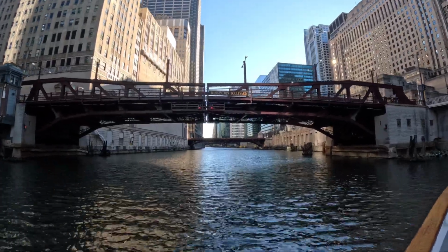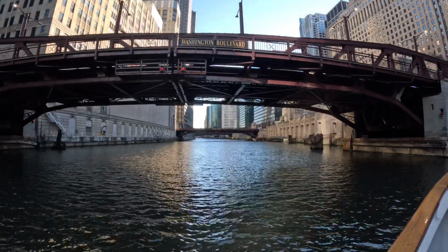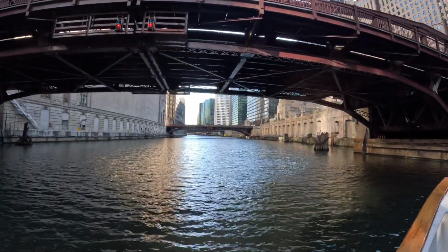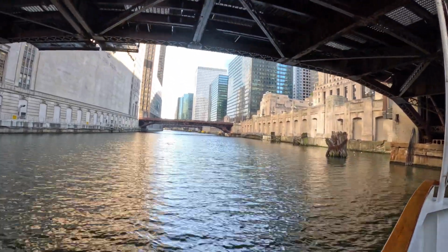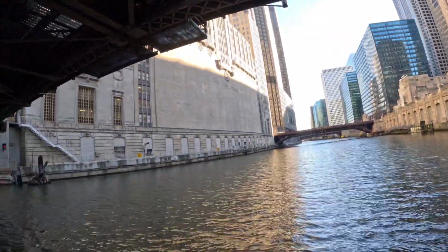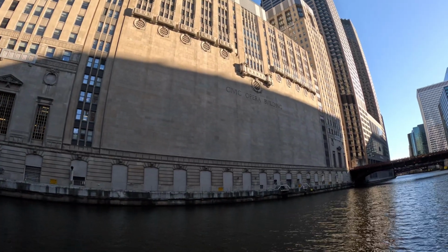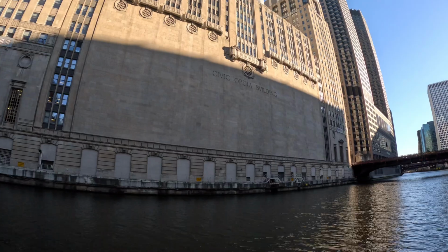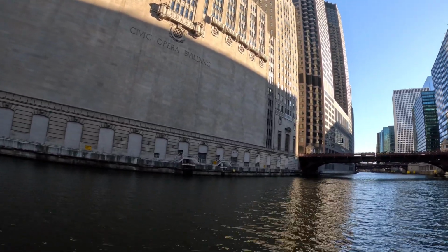Now, after the next bridge to the left, continuing to look left, after this bridge, is one of my favorites, another limestone behemoth, the Civic Opera Building. The Civic Opera Building, ahead to the left, was built in 1928. Designed by Graham Anderson Probst and White Architects, it is home of the second largest opera auditorium in the United States, 3,500 seats behind this big blank wall.